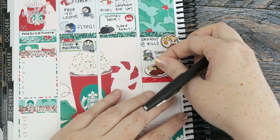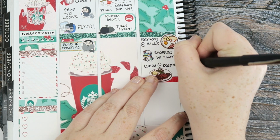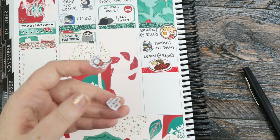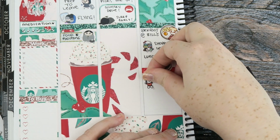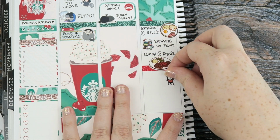I won't say specifically where it is, but you could probably guess anyway. And then I used another Happy Day sticker, the sort of steak one, to say we had lunch at this place called Bears. I really like these meal ones for memory keeping.